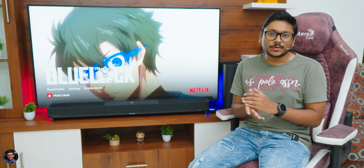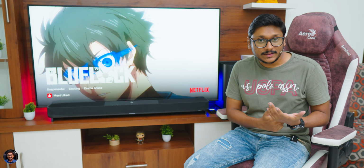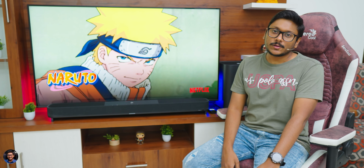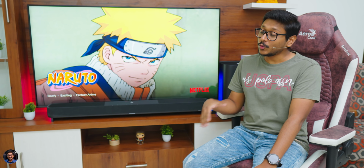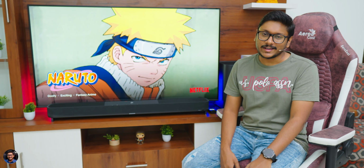Apart from that, the smart control app also has plenty of features. I've told you, right, you're getting a special Ambeo virtualization mode that will give you a much more immersive sort of effect when you're watching any sort of content on the TV. Plus you're also getting full EQ customization, vocal enhancer is also there, and just have a look at the app, you'll get full details on the extra things.